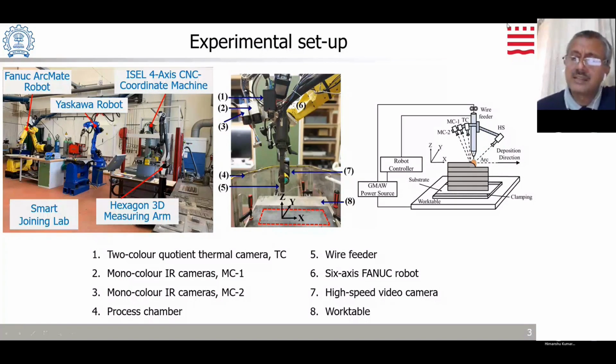So the idea is, and everything has to be sort of moving with the wire feeder, because this is the key to success. The wire feeder contains the filler wire.